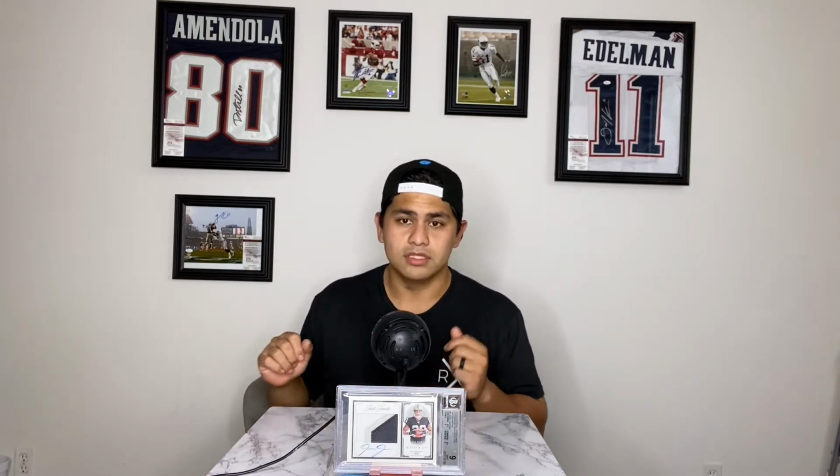Another thing I want to talk about is the autograph. A lot of rookie cards have sticker autos. Now, the way sticker autos work is they send the rookie a binder full of blank stickers. They just sign all the stickers, then the company grabs those stickers and throws them on top of the card. This is not a sticker auto. This card was hand signed by Josh Jacobs. He grabbed a pen, put it on the card, signed it himself. That adds value to the card.